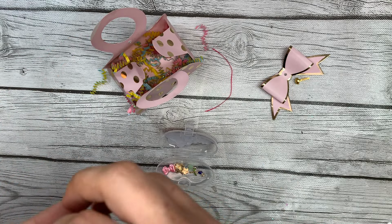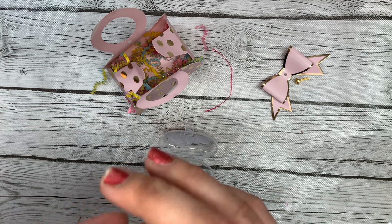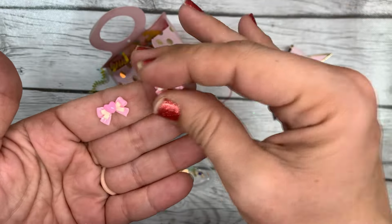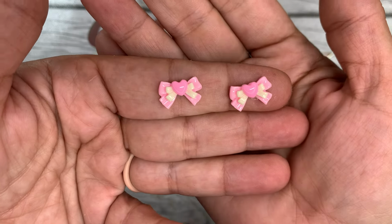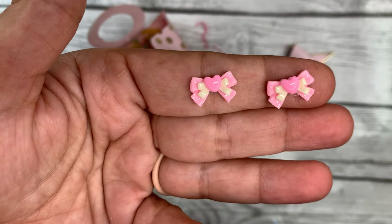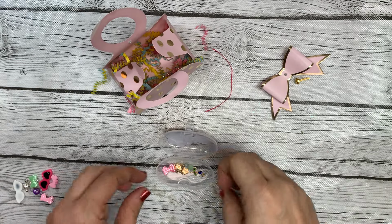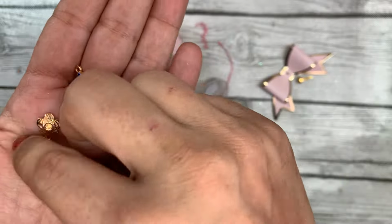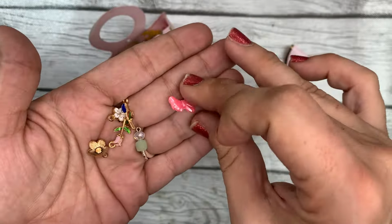We've got some really, I've never seen these before. These are adorable and I don't have anything like these in my stash. They're little pink bows with a smaller white bow and then a heart in the center. How cute. And then we also have a little pink bow bead that I can wire wrap myself.